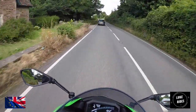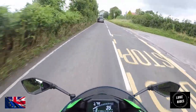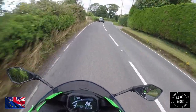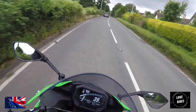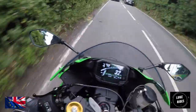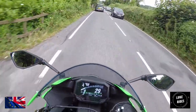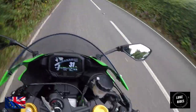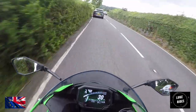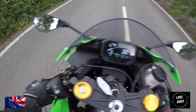You feel very nimble on this Super Sport. You really do. You just feel you can dart up and down, left, right. Lean angle, race bike, really fast. Insurance for Luke rides is probably going to cost over £300 to insure this, but then it is a race bike, so the insurance is going to be more expensive on this than say something like a Ninja 650. I do expect the insurance to be more expensive.